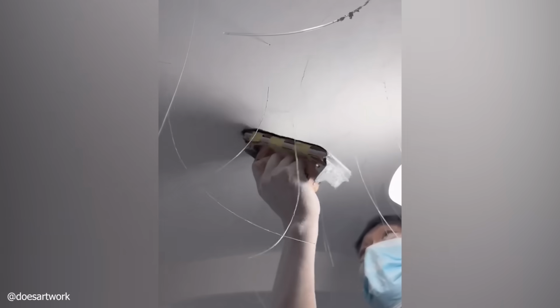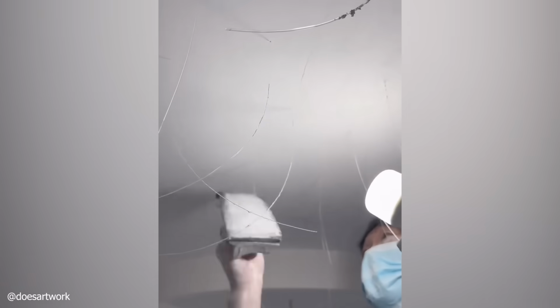Fiber optic cables like these are actually made from thin strings of glass that are about 1/10 the width of a human hair. And in the hands of a true master, you can get eye-popping results like this starry ceiling.